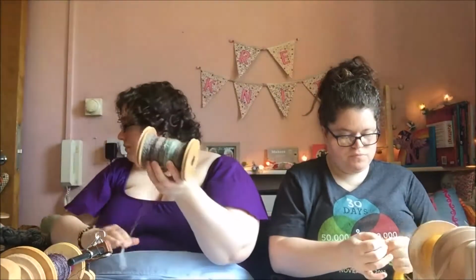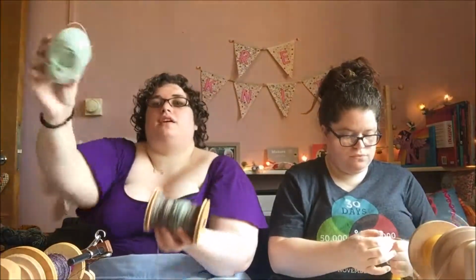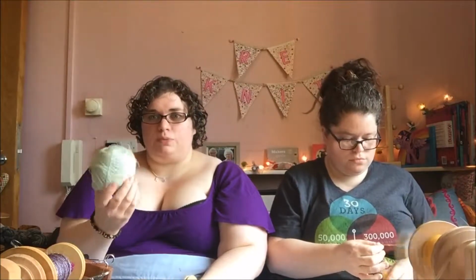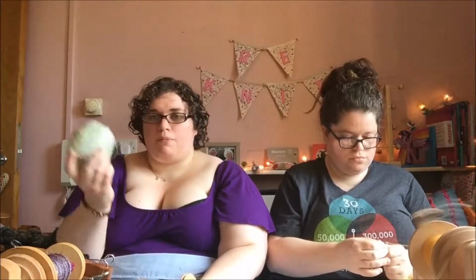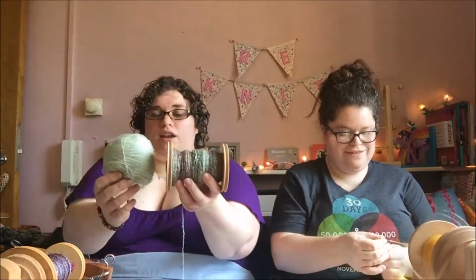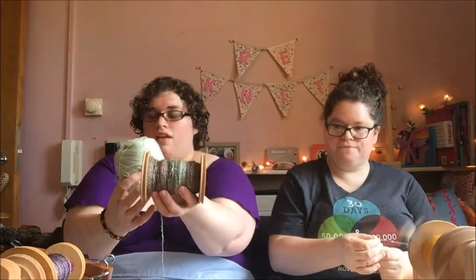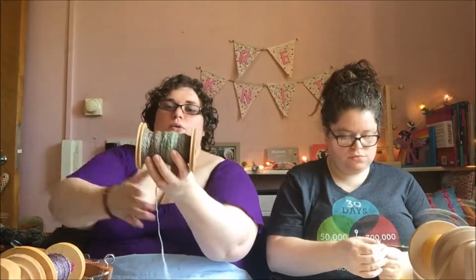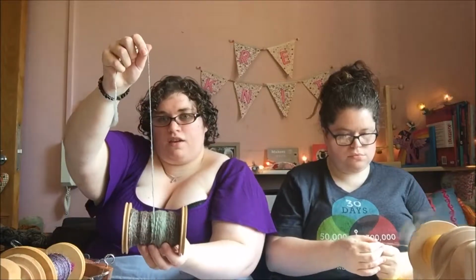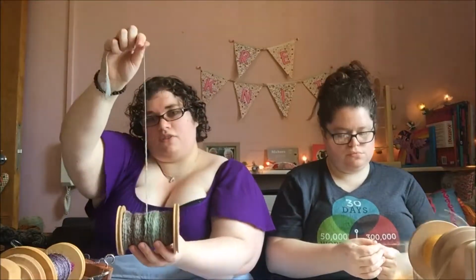So this is something I plied with. It's something I bought yesterday at Kim's. She has a lot of cones of machine knitting yarn that people have donated or that she's bought. I plied it with some of my 50-gram ball of, I don't know what this is, but it's shiny and it's green. So I thought it went nicely with this. Yeah.